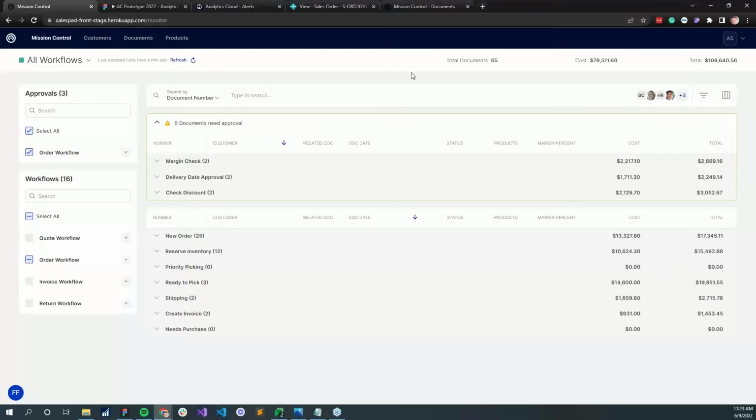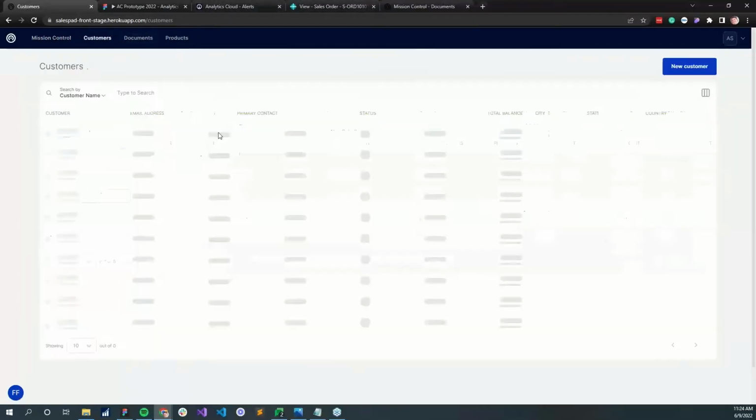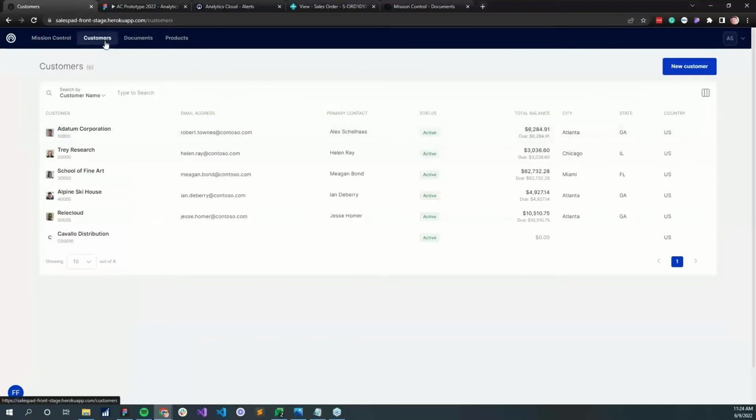Now, in certain situations, though, we think we've got a really powerful CRM package that complements our order management system really, really well. And so we're going to showcase that a little bit now. If you have our CRM package as well, you'll be able to see customers, documents, and products on top of that, which allow you to get at the important information that you need in order to best serve your customers.